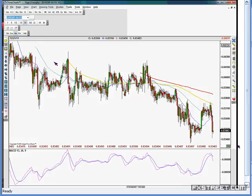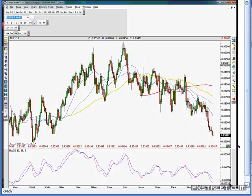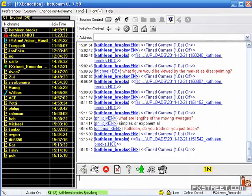Something else that I would just point out, looking at the daily chart here, is that we're starting to move into very oversold territory, which it hasn't really been in for a year. So the last time we were down at these levels, this is the MACD, we saw a bounce back.